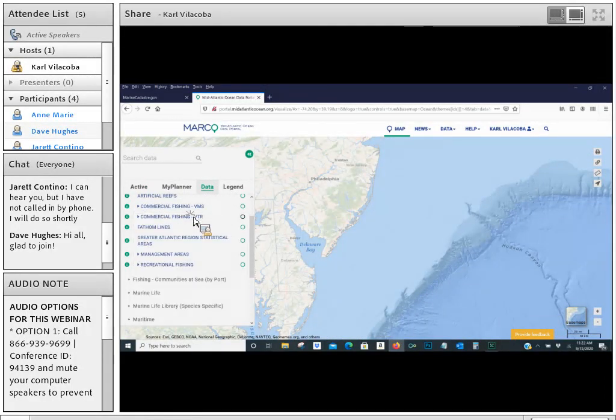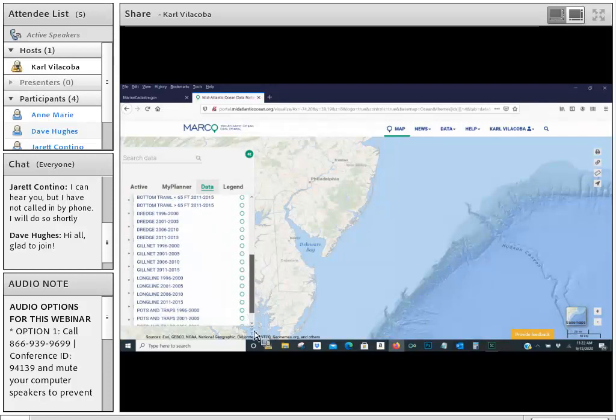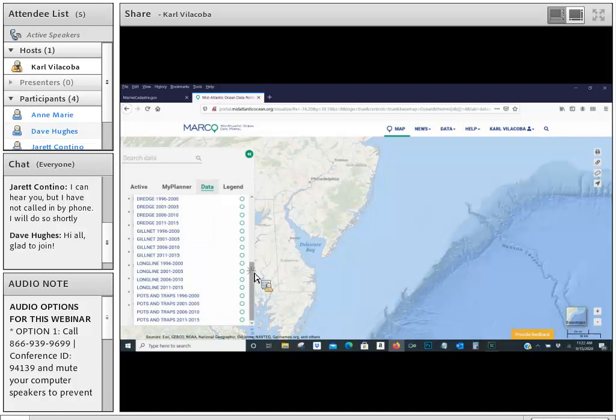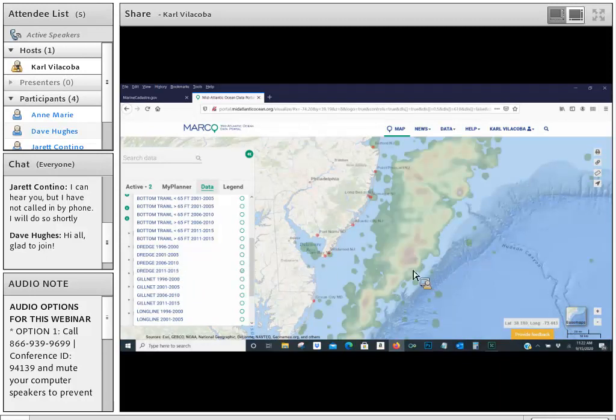Under this, we also have the VTR, vessel trip report information, which is filed by fishermen. And for these, we have five-year groups for different gear types. So I showed scallop. Something like that would be captured in dredge, along with surf clam and some other different fishing types. So for these, click on it.